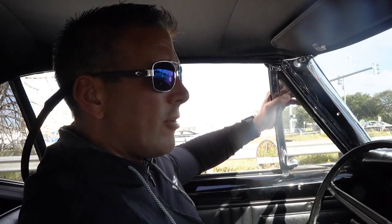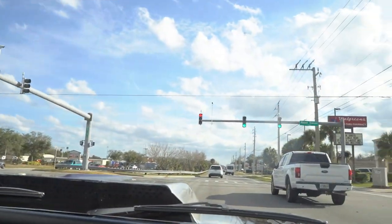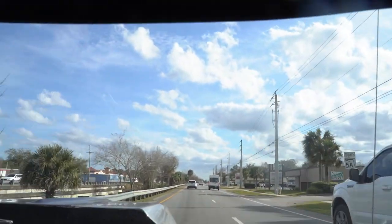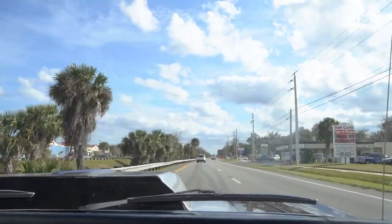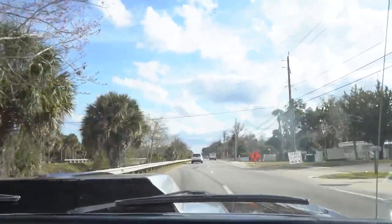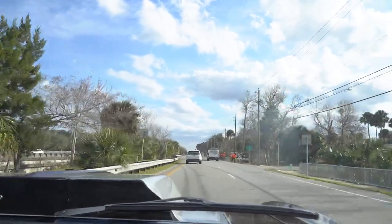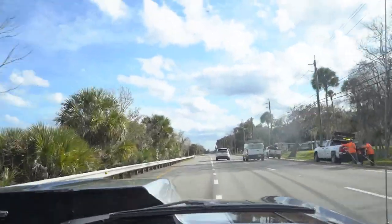There are no vibrations in the shifter or the floor. Car shifts nice and smooth like it should. I'm going to go up here and turn it around and run it through the gears a little bit.